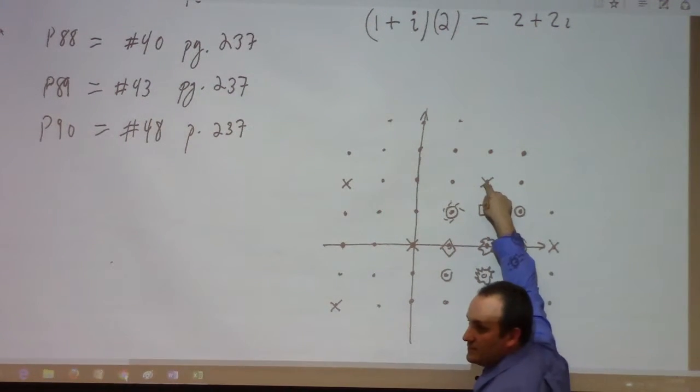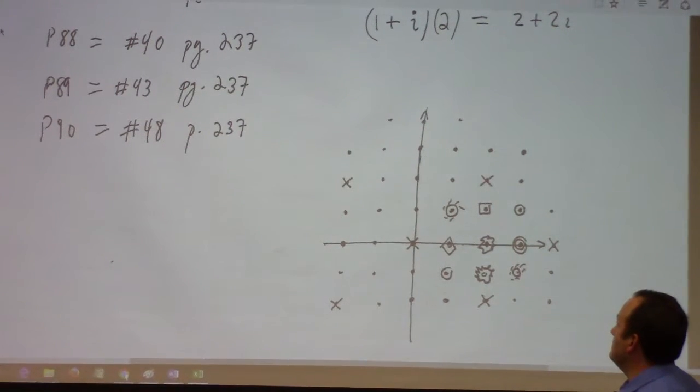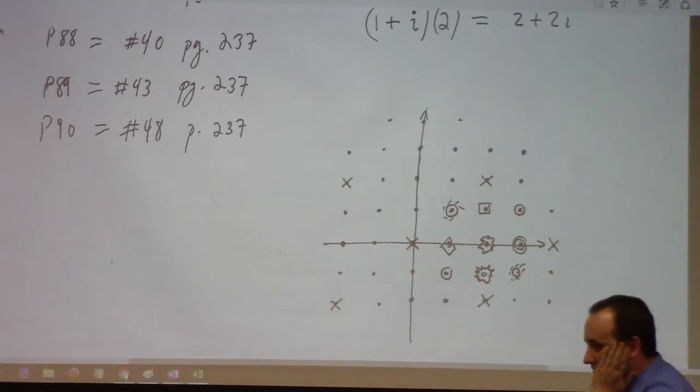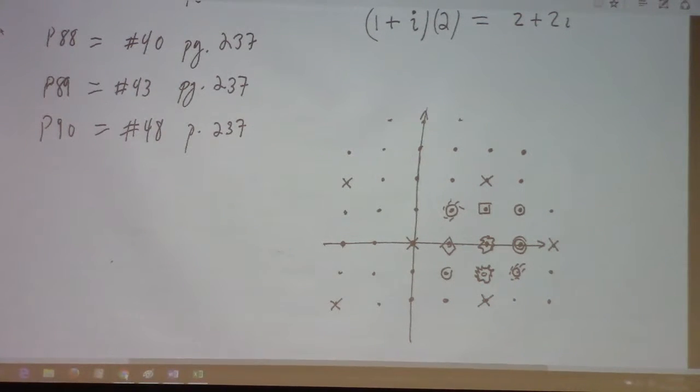Plus 2i. Oh, so instead of having an x and y axis, you're having real and imaginary. Yeah. Oh, okay. So I mean, this is my visualization of the Gaussian integers. It's my picture.